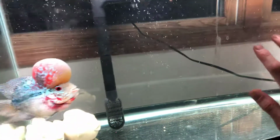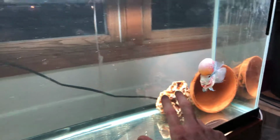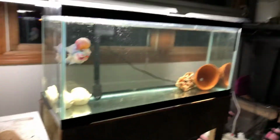And he's super playful. Like, usually he chases me back and forth. Of course, now that I want to take a video of him, he's not doing it, but there he goes. See that? He does that, like, all the time. Have a lot of fun with him.